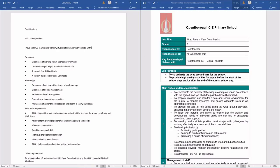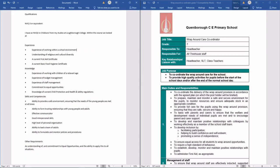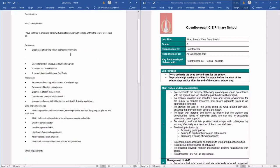So within the course, we looked at, and then you put some examples of some of the things that you would have studied for that qualification, just so you've got some concrete examples in there. The main thing they're looking for with qualifications is just that you have them. So making sure that we've added that in is really important, and then any extra detail we can give is just fantastic. In terms of the experience points, we're going to be looking at maybe a paragraph on each one of these points, so 5 or 6 lines, something like that, with maybe a couple of examples in.